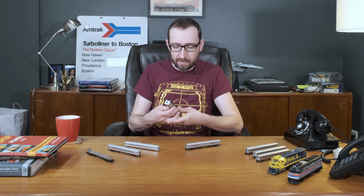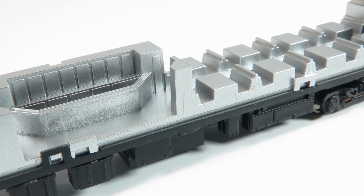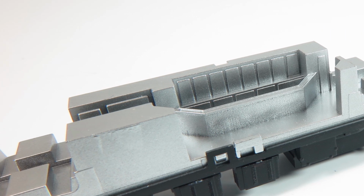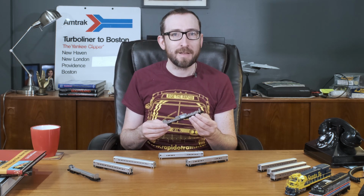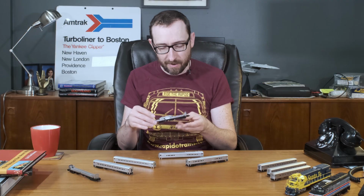Just pop off the shell for the cafe car. Here is the interior of the cafe or the dinette car. You've got the tables on both sides. We've got the full washrooms again for those of you who actually are worried about that, and the dinette section where you can purchase your drinks and food and snacks and whatnot.